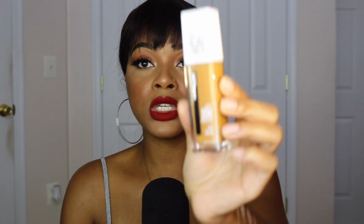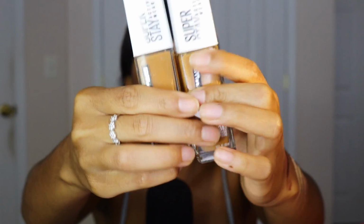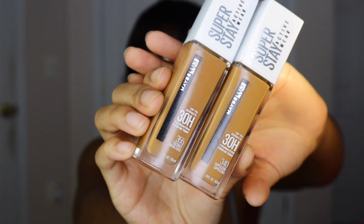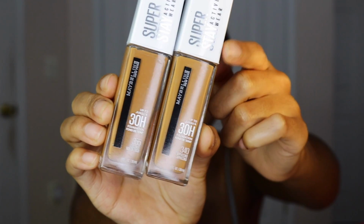I've heard so many people talk about this foundation, and I was like, oh my gosh, I want to try it. But every time I went to Ulta, they were sold out. They were sold out online in my shade. They were sold out at the stores in my shade. So I had to settle and get the 340 Cappuccino shade, which is a tad bit lighter than the 355. I don't know if you guys can see a difference in the shades, but this one is lighter than this one. But I went to Ulta and I saw that they had my shade, so I was like, you know what, I'm just gonna go and get it now. I could have made this work and mixed this with a slightly darker foundation, but I really didn't feel like doing all that.